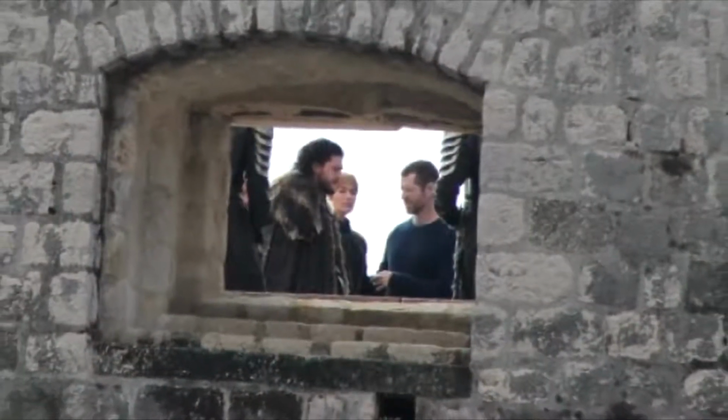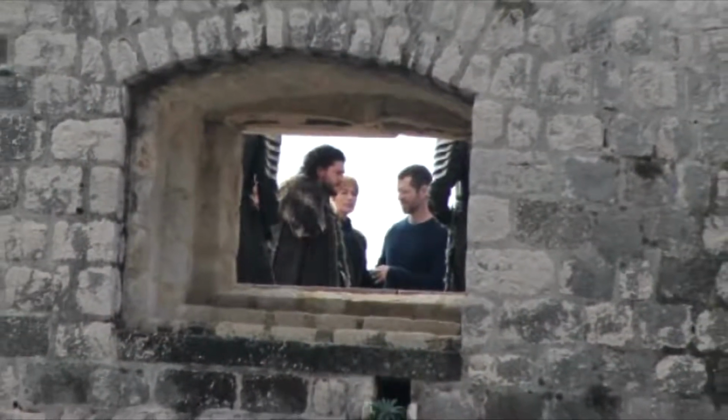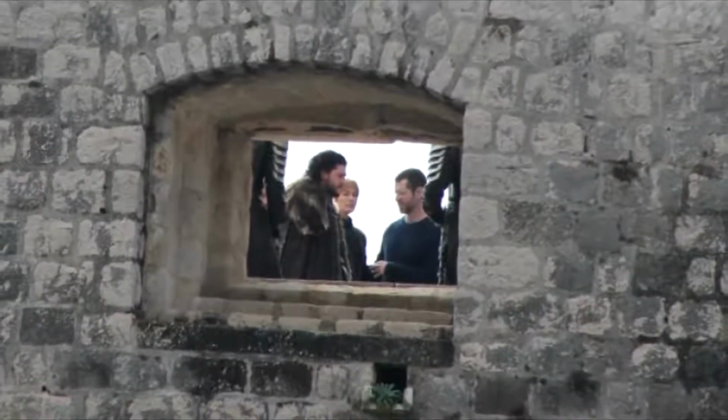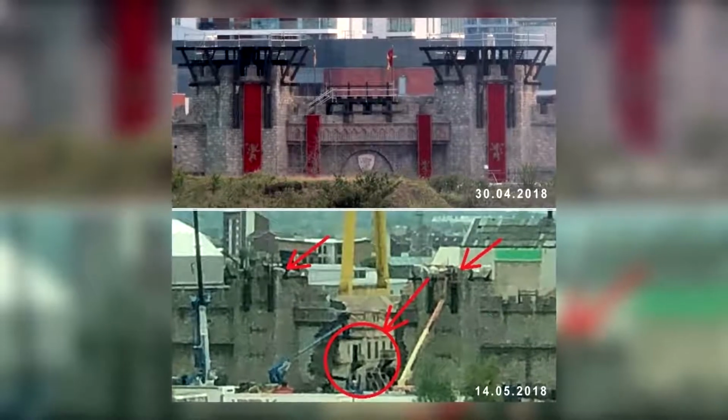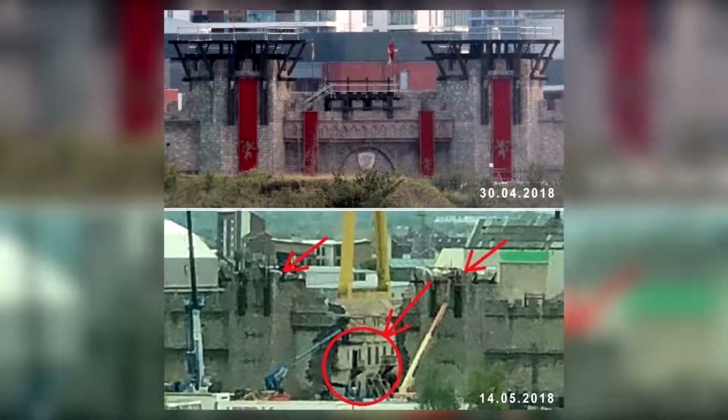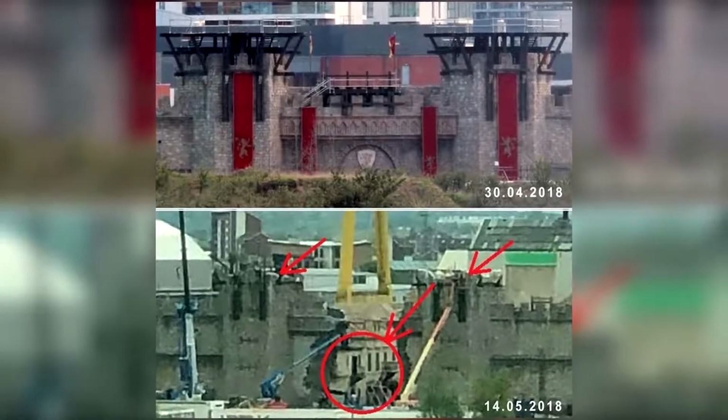Cersei's plan at this point is to welcome the living side into the capital, and pretend to agree that they shall face the common enemy together. Cersei's plan is to wait in the Red Keep for the army of the dead to breach the city walls, and for the great battle to take place inside the capital. Cersei would then burn down all her enemies, the living and the dead, using wildfire.